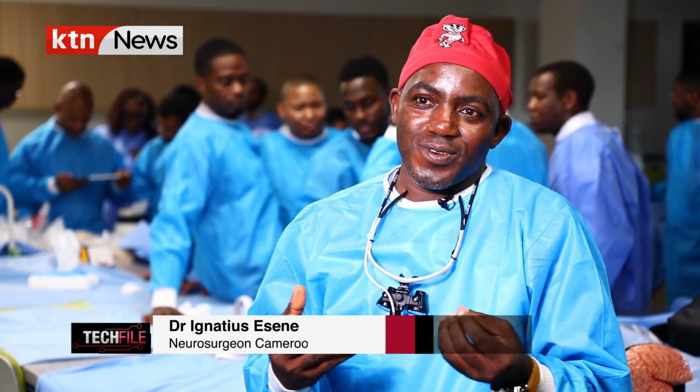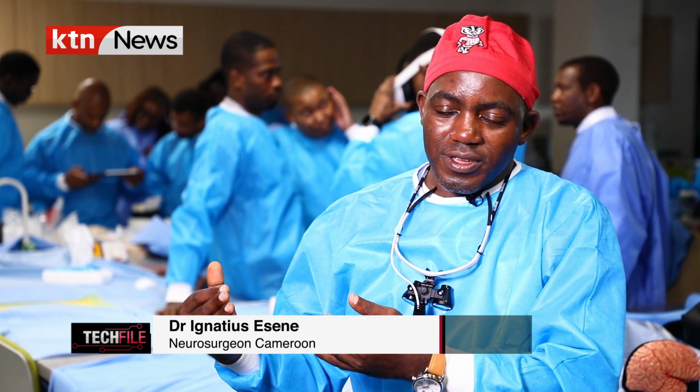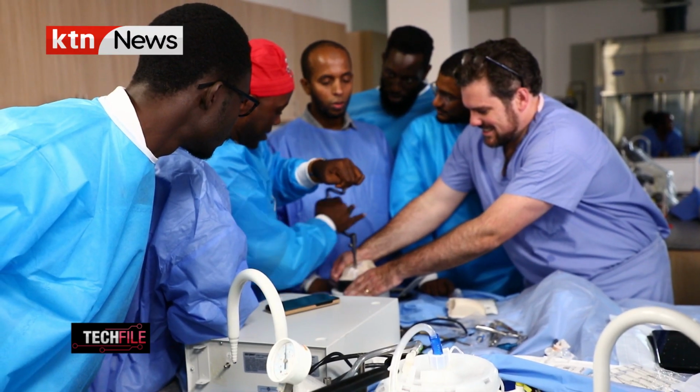The goal is for the trainees, the attendees at the end of the day, to be able to understand the structure of the brain. And for the most senior young neurosurgeons, they should be able to feel that they've acquired some skills, which is going to help them to provide more adequate surgical treatment for their patients.